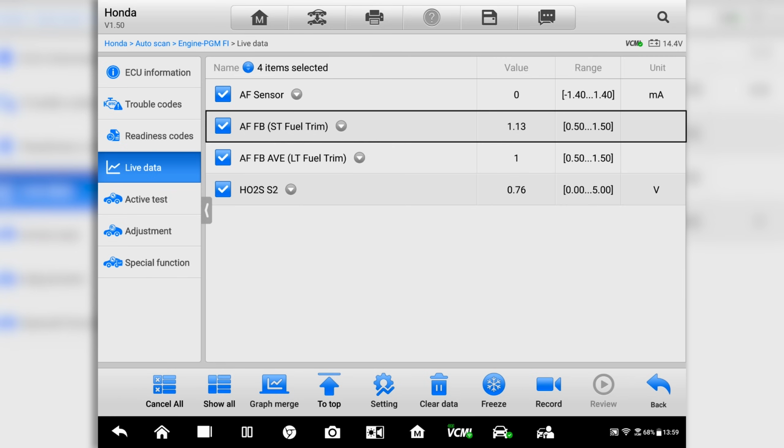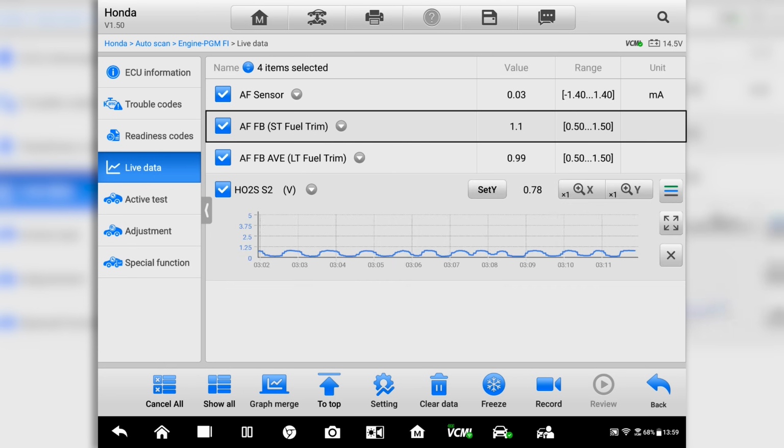Yeah, I see this changing around a little bit. I'm at like 15%, 14%, 13%. I'm not too concerned about the 171 code coming back anymore. That looks a lot better. Let's see what it looks like at 2,500. Oh yeah, 15, 16, 17. That's at 3,000. Definitely don't like the activity still of this downstream O2.